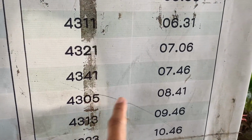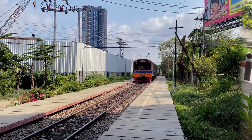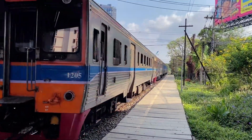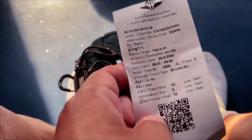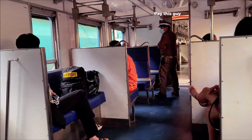Taking the 8:41 a.m. train. Wut Thakat train stop is open air station with a highway above. Pay 10 baht to the train conductor on board. The journey will be about 1 hour.